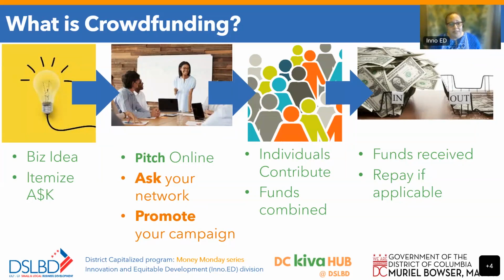When it hits the crowdfunding stage, individual people contribute to your campaign. They might contribute as a donation or maybe a loan. We'll talk about what that means in a moment. But all those individual contributions are combined together, and that becomes the amount of money that's then transferred to you when you meet your goal. And the money is transferred to you.